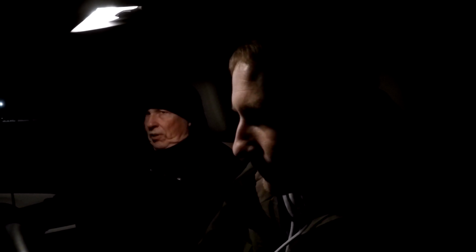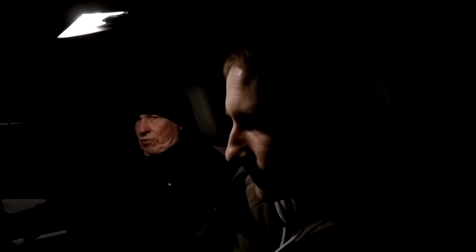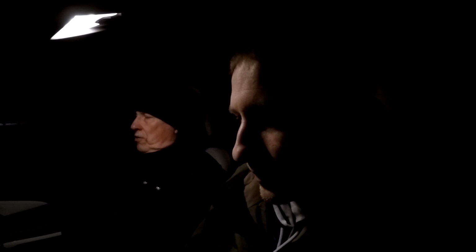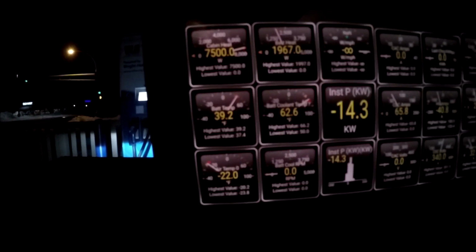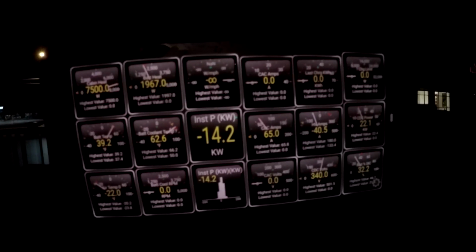When we drove up to watch the ice thing in Little Falls and stopped at Clearwater, we got 60. It was a 120 kilowatt charger, and we got 60. Well, this is 14. We're at 35 miles, so hopefully it speeds up a little bit. Battery temperature is 39. Not very high.